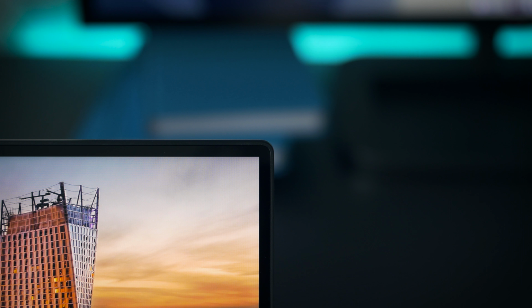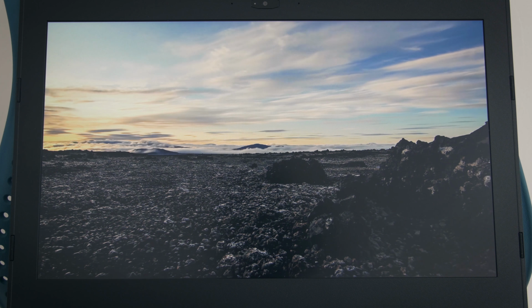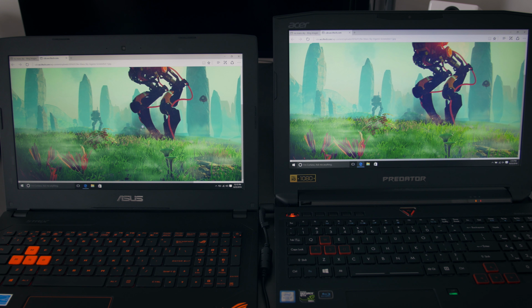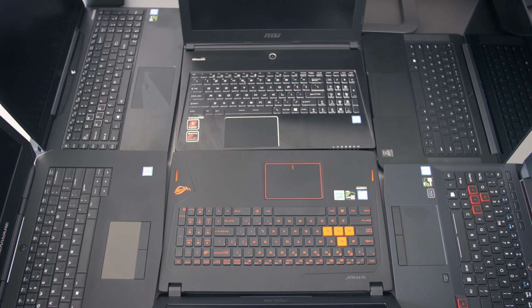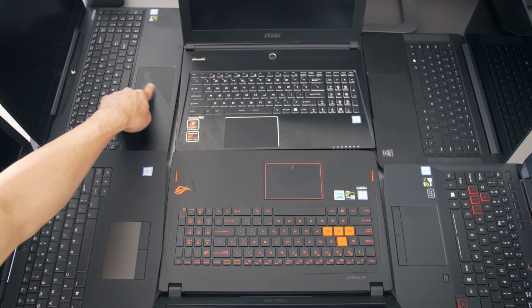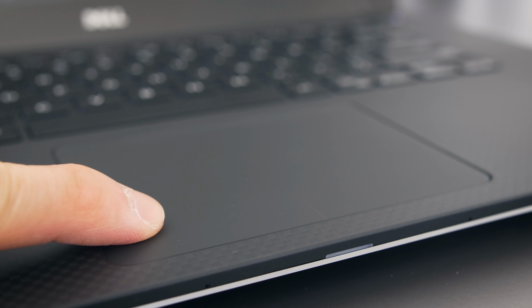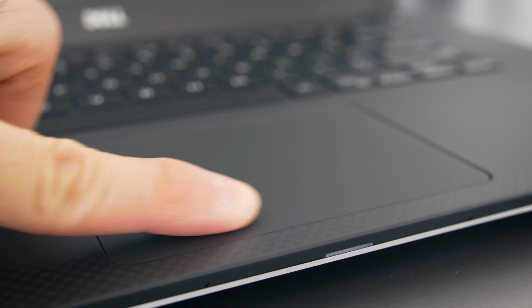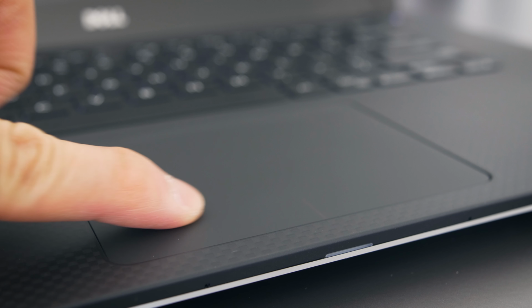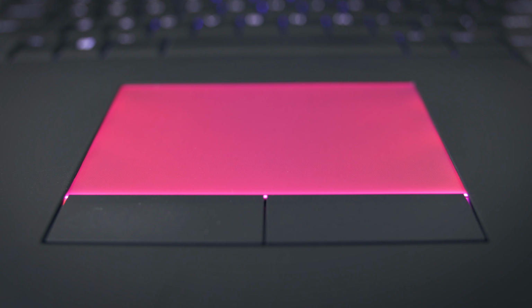The runner-ups are hard to choose because they're all really good displays. They're all bright with good contrast and color accuracy, but the 1080p panels on the Acer Predator 15 and the GL502 are particularly nice. Now, I'm super picky with trackpads, and truthfully, none of these are as good as a MacBook trackpad. A couple of them do come close. The XPS15, if you're running updated firmware and drivers, is really solid, and the trackpads on the Predator 15 and the GL502 are also really good. The Alienware trackpad is also nice, and it lights up, and that's always a win.